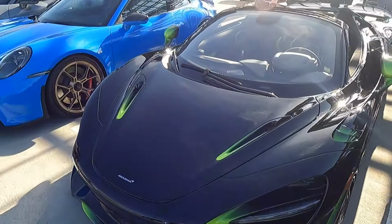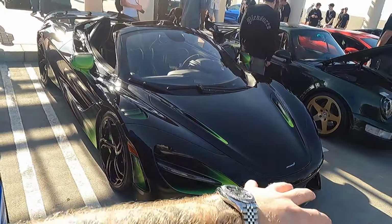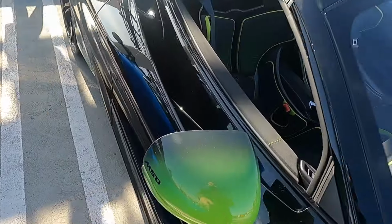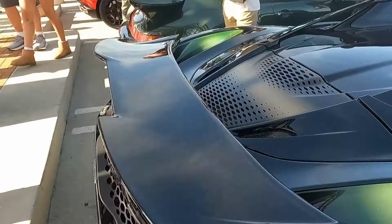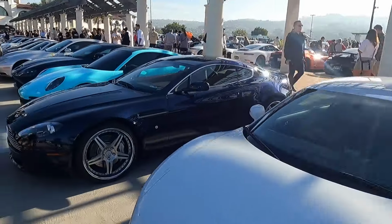And next to this classic Porsche is a brand new McLaren 750S. This is a very interesting spec. You can see it's a full black paint with these kind of green fades all over the place. Obviously it's an MSO car, and you can see the MSO lettering on here. The crazy center seats with those beautiful perforated inserts. Tons of carbon all over the place. What an interesting spec.